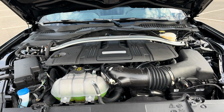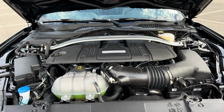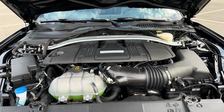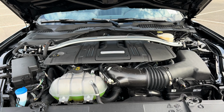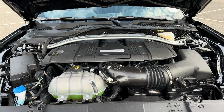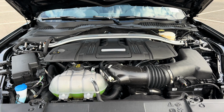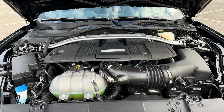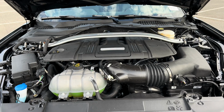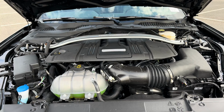We are under the hood of this 2023 Mustang GT Premium California Special, and what do we got? We got that beautiful 5-liter Coyote V8. Mated to a 10-speed automatic transmission. Can also get a 6-speed manual if you would like. 450 horsepower, 410 pound-feet of torque. MPGs, 15 in the city, 24 on the highway, 19 combined. The engine's minimum octane rating is 87, so you can run this on regular unleaded gas.